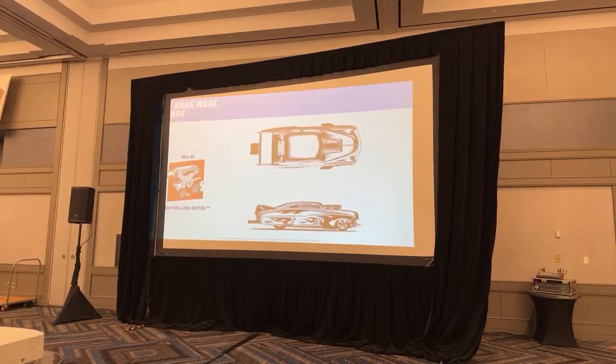This thing is sick. I love this thing. That Merc drag car, I don't know. Who wouldn't love a Merc drag car? This thing is just cool.